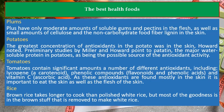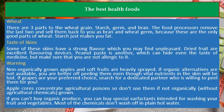Rice. Brown rice takes longer to cook than polished white rice, but most of the goodness is in the brown stuff that is removed to make white rice. Wheat. There are three parts to the wheat grain: starch, germ, and bran. The food processors remove the last two and sell them back to you as bran and wheat germ, because these are the only good parts of wheat. Starch just makes you fat.